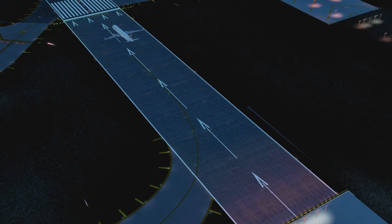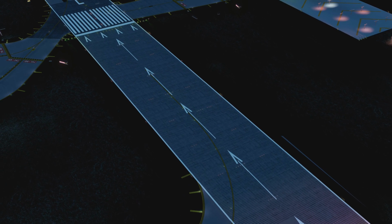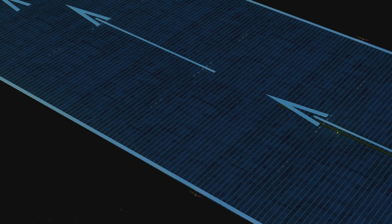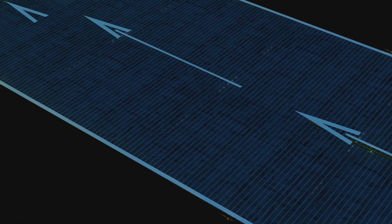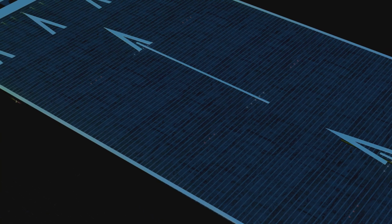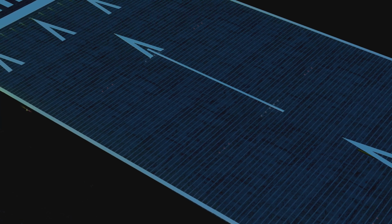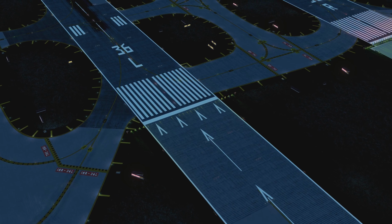TDZ lights should not be confused with the in-pavement ALS lights that are installed on a displaced threshold. They are similar in resemblance to each other but fulfill 2 very different functions. TDZ lights are only placed after the landing threshold to guide pilots during landing. The displaced threshold, however, is for takeoff only and can't be used for landing.